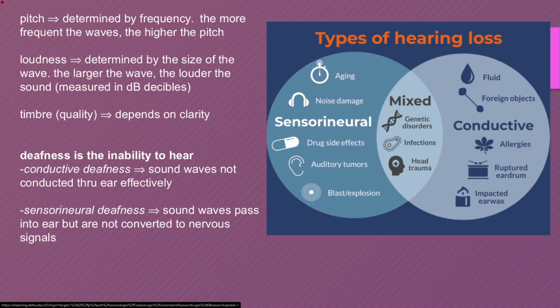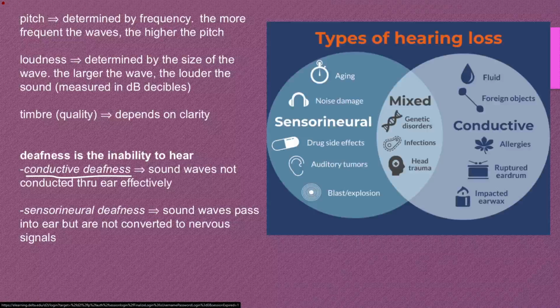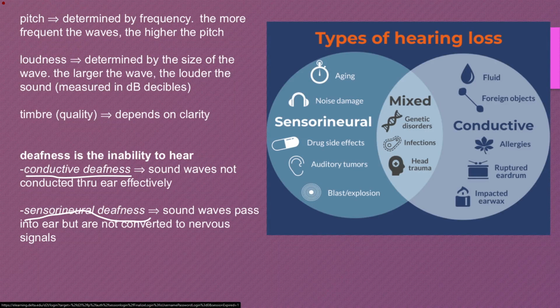And then we can have deafness, right? The inability to hear. And there are a couple of different types of deafness. Conductive deafness: the sound waves are not conducted into the ear effectively. So, actually, something like a buildup of earwax can cause something like that. I know that sounds odd, but it can. And then sensorineural is where the sound waves are passed into the ear, but not converted into sound signals.